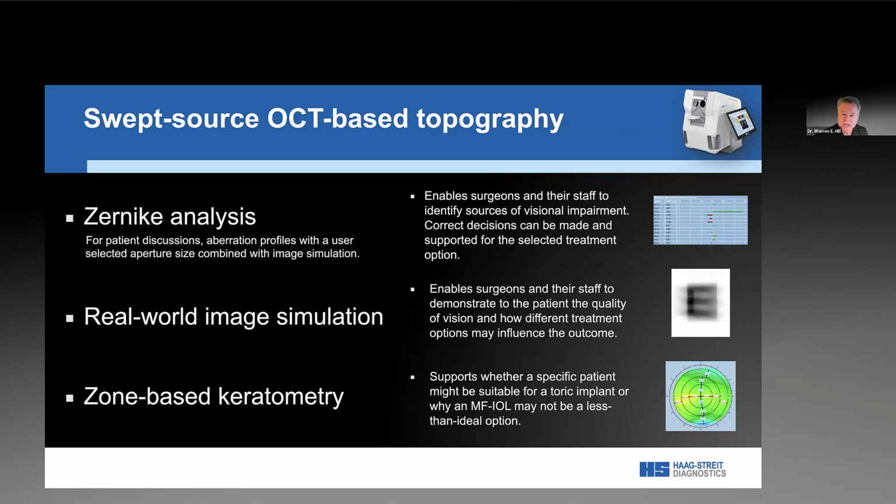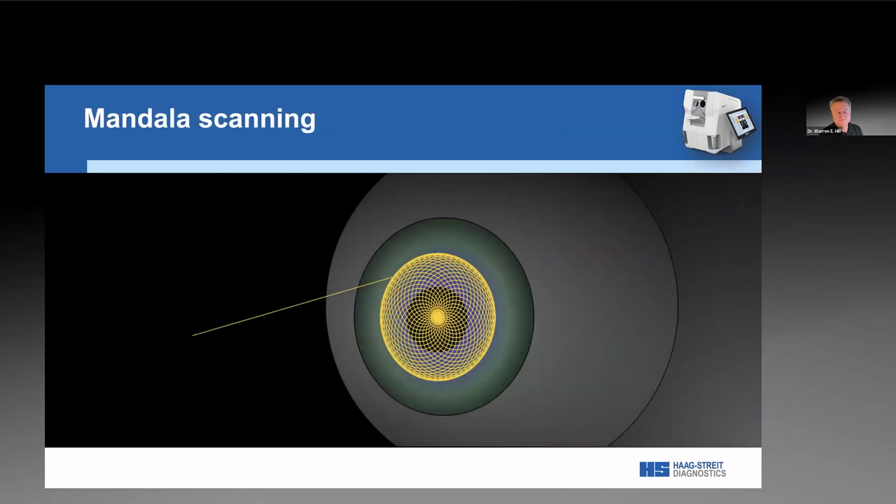My area of interest is, of course, the Zernike tree, and I'll show you some ways that we can have a conversation with the patient to either help identify why they're having difficulties with their vision, or also to screen for multifocal IOL candidacy. It does real-world image simulation in a way that's almost exactly what the patient sees. And sometimes when we show the patient the image simulation, they say, "Yes, doctor, that's what I've been trying to tell people for a long time. Yours is the only office that actually understood what I was trying to say." And it has zone-based keratometry. This is really helpful for both the toric IOL and making decisions about multifocal IOLs.